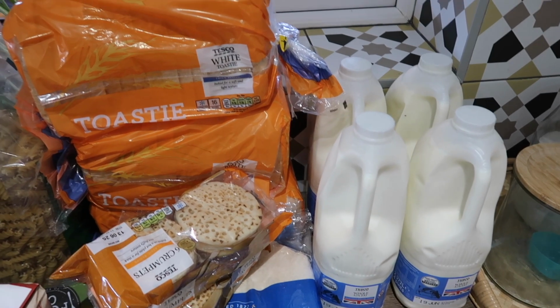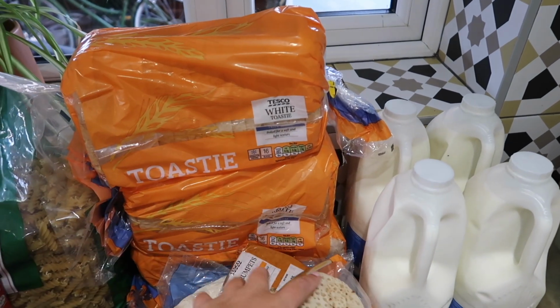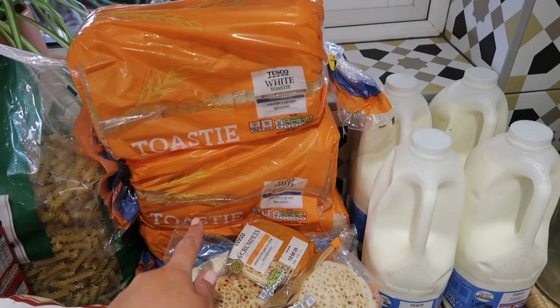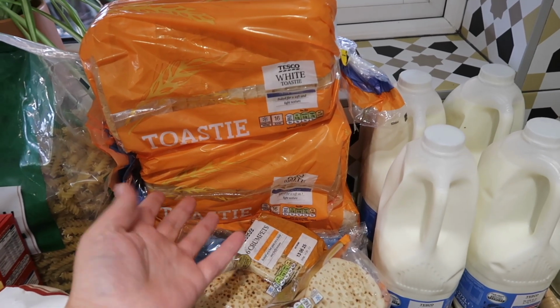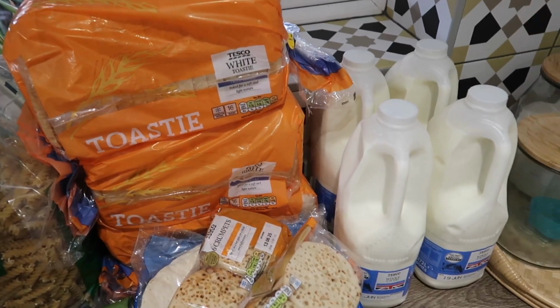Other items that I freeze that don't come frozen then. Bread. I get this toasty one. I believe it's 1 penny more than the basic range. I just get cheap bread because we're just using it for toast. It's not like a delicacy in this house.